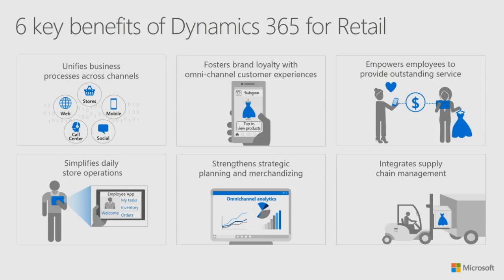Strategic planning and merchandising, the data. How can you see it? What does the data tell you? Machine learning can help you look at that, spot trends, see what's going on. You start to then look at what you can do on the back end, looking at Dynamics 365 for finance and operations. Oh, inventory is low.